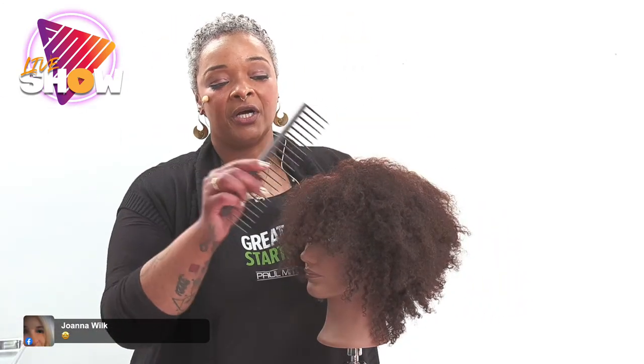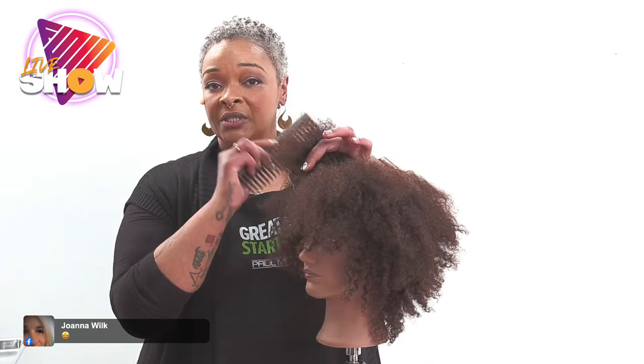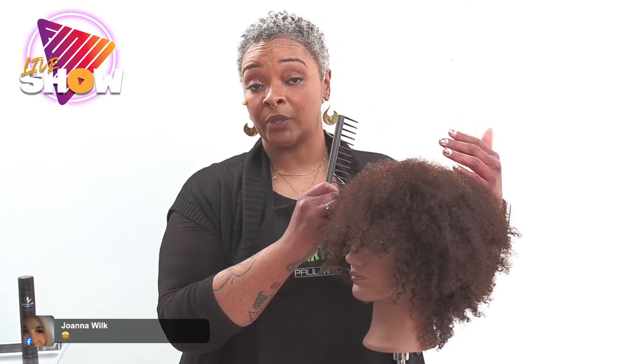Now, just like what I talked about in our highlighting class, you want to go through and detangle lightly. But with relaxers, they're very, very scalp sensitive, even though it's a no-lye formula.